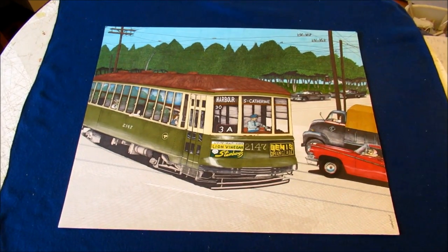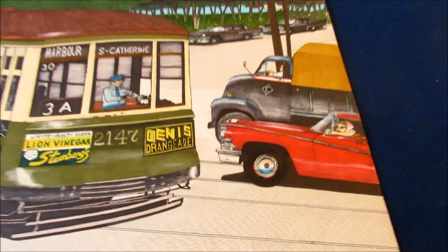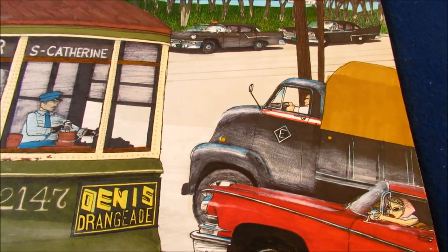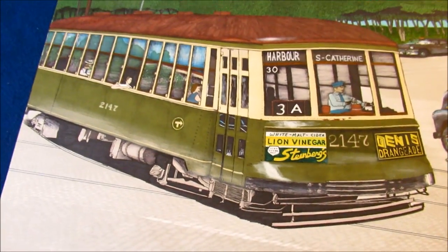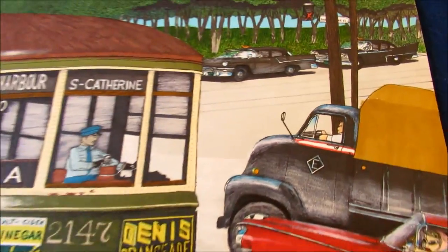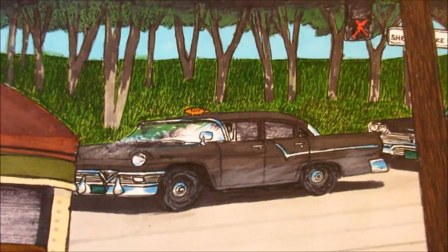And what I did is I made a couple of little changes there to make it look like 1959. So there's a 59 Buick over here. There was an exact truck like that in the photo. And the streetcar is exactly like it was in the photo. I don't have it here, but I think I sold the photo and I scanned it on my computer. Then I put a 57 Meteor taxi.